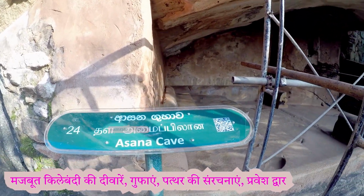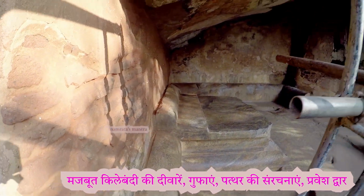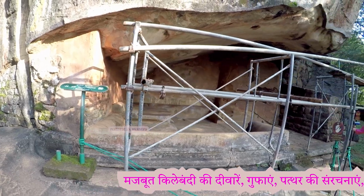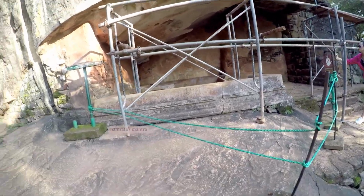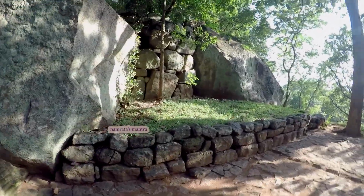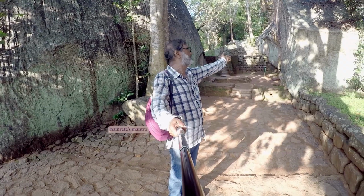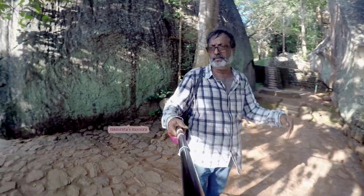We have come down from the other side and there is a cave called Asna cave, and Asna means sleeping arrangement, and there are beds inside for taking rest. Now it is under renovation, and many boulders form the archways and protection for this hill fort. This was also a way to the fort on top, but we have come out from here.